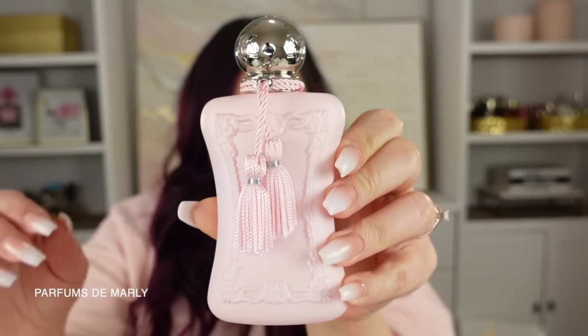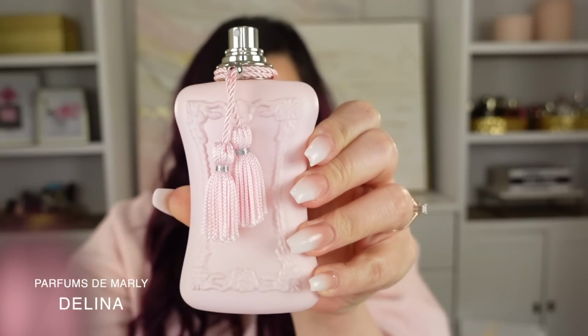It is a cult favorite. A lot of people talk about it, even though it's a niche perfume. It is a pricey one, but definitely worth every penny. It's gorgeous and is the Parfum de Marly Delina. I got the original one. They have a couple different versions of it.